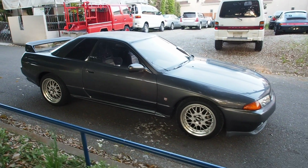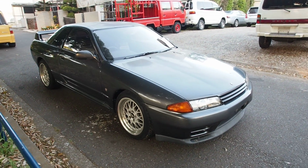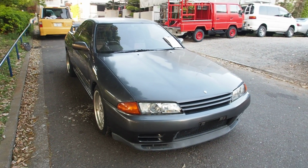Okay, now I wonder if anyone knows why I wanted to mention the wheels. I'll give you guys a few more seconds to think about it.